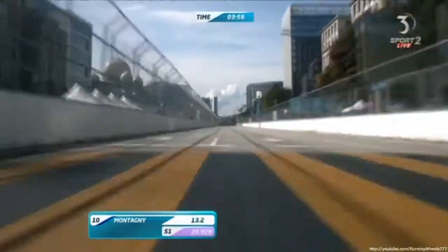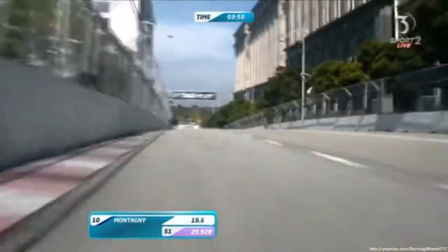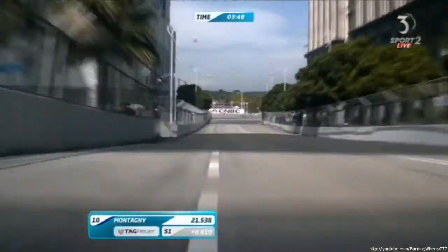Coming down here, coming down to turn 3 now. You'll see the bumps as he starts to brake. Chucked it in there a little bit, good man. On board we go again with Montani right in the nose cone, and he's 0.6 of a second down in that first sector.